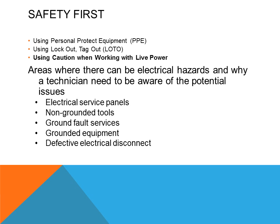If there's a fault there, and it's not working correctly, of course, the fault can go through the person. Grounded equipment is needed at all times. And not only being grounded, it should have ground fault protection. Also, defective electrical disconnects can cause many different problems, because a lot of times if you didn't check the disconnect and you turn it off and it's still in the closed position, current will still flow through it.